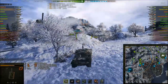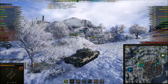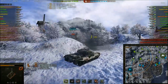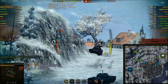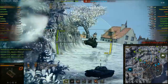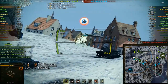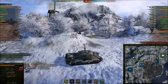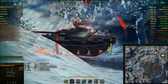And Tanza is poking, but he's getting spotted. There's a T-25-2 that's now been spotted. So he pokes, gets a shot in, no idea whether or not it penetrated. He went stealth just before the shot landed. Oh, and that IS-2 fell back. So we're actually losing 5-7.